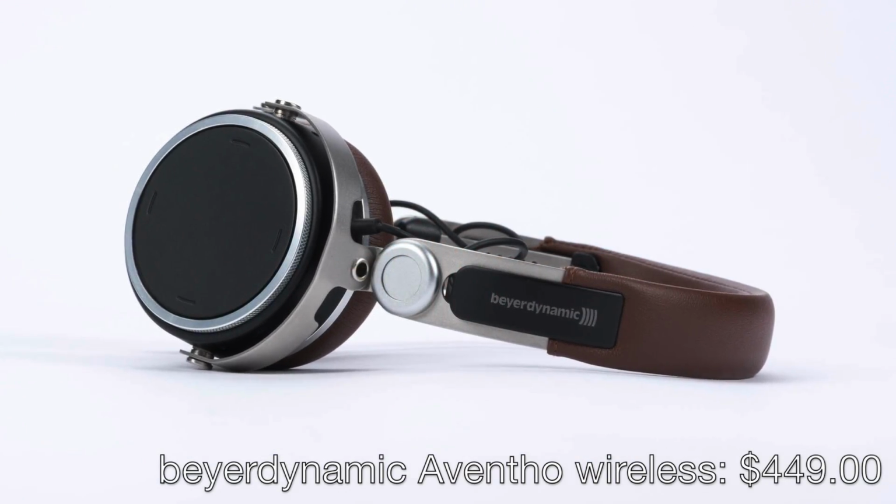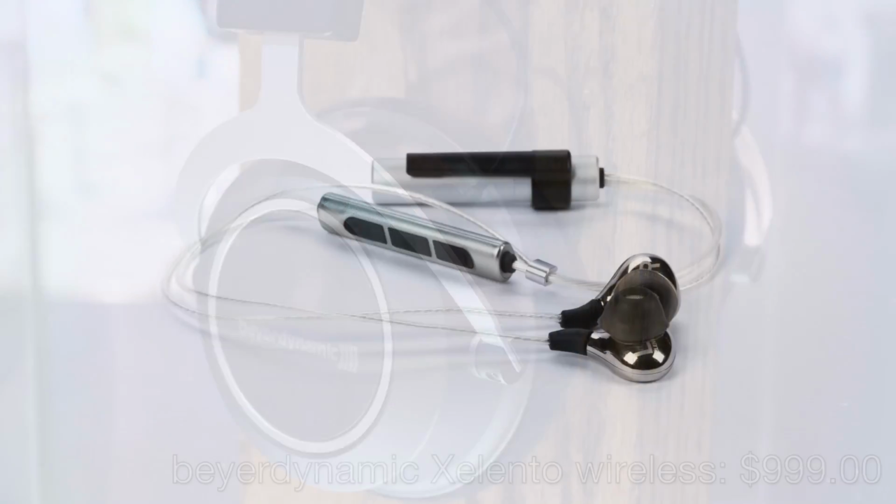Biodynamic will be showing their 3 new wireless headphones, the on-ear Eventho wireless, the over-ear Amaron wireless, and the in-ear Zalento wireless. All 3 have aptX HD for higher resolution Bluetooth. These are the Eventho and Zalento wireless models here.